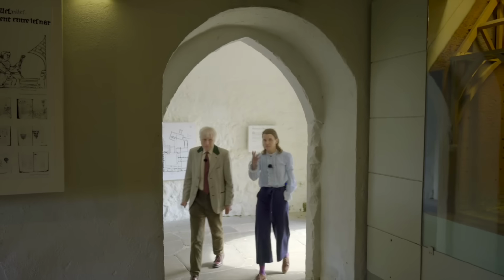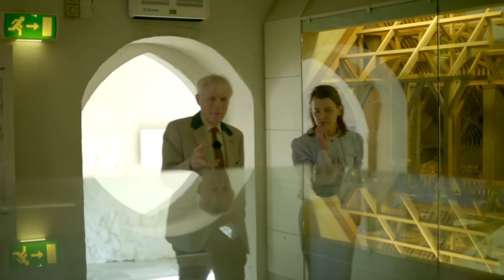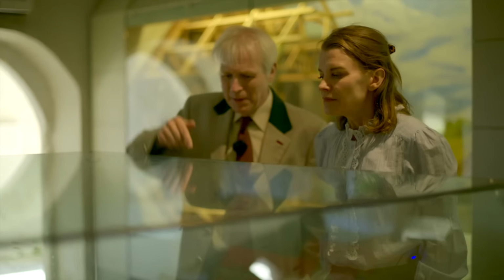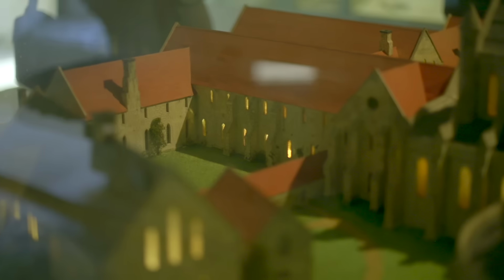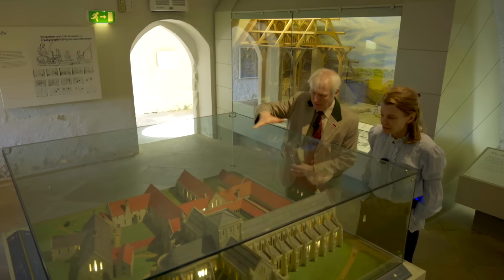So this is another exhibition space for people to come through and see, is that right? That's right, and this is just worth looking at because this model shows just how extensive the buildings of this abbey complex were. This building survives, which is now the parish church of Beaulieu. But all of the rest was just pretty well destroyed. Some remains on the ground.